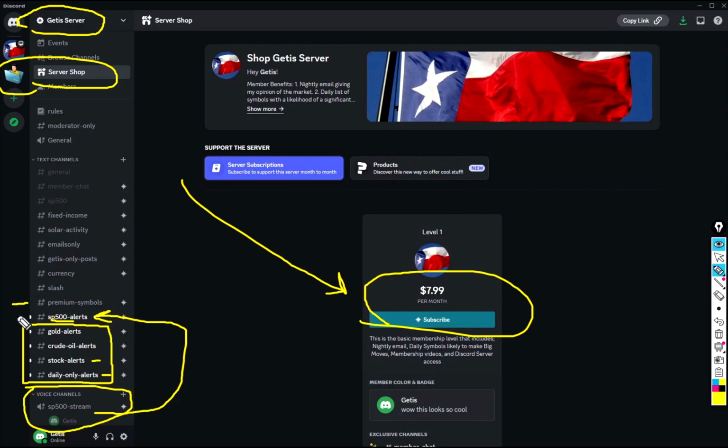Premium symbols can be anywhere from 2 to 4 symbols in this channel each day. There's futures symbols in there. There are symbols that are optionable. There are industries that can be in there, and also symbols that maybe look like they're getting ready to be shortable or shorted. So that's really nice. You can look through those symbols.